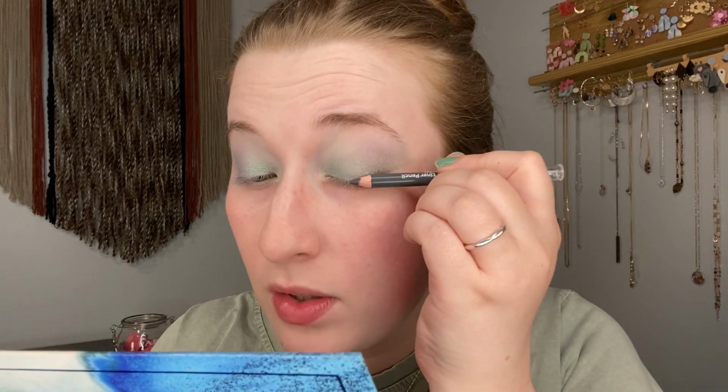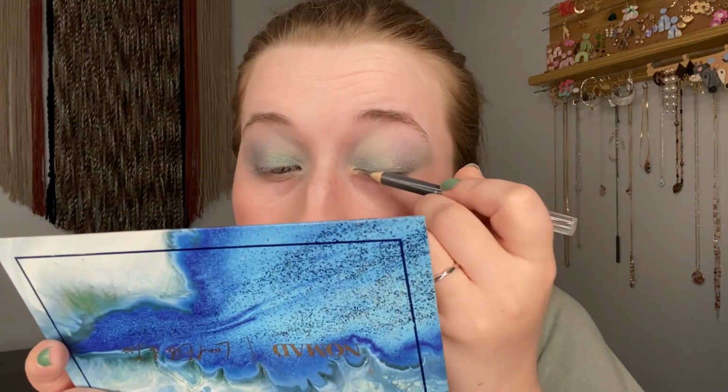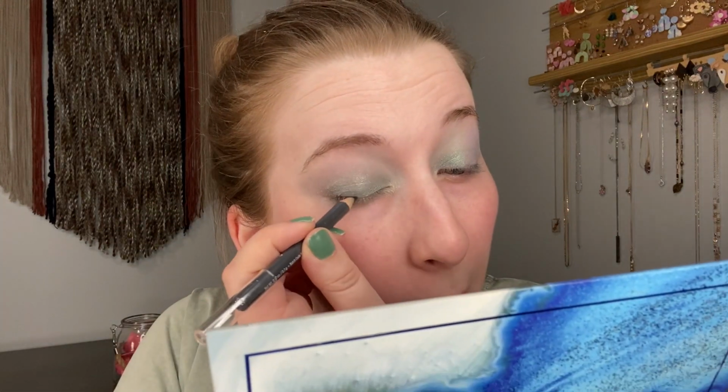But for now, I'm going to try out this pencil. This is the eyeliner pencil in charcoal. And I want to line the lash line with this. It's a little bit dry, so I'm just going to warm it up on the back of my hand a little bit. See if it can get a little bit more creamy. Okay, the pencil might be a little bit stiff for my eyes. I'm a little sensitive sometimes with my eyes. It feels really creamy on my hand for some reason. But when I try and actually put it on the eye, it's not working quite as well as I want it to.